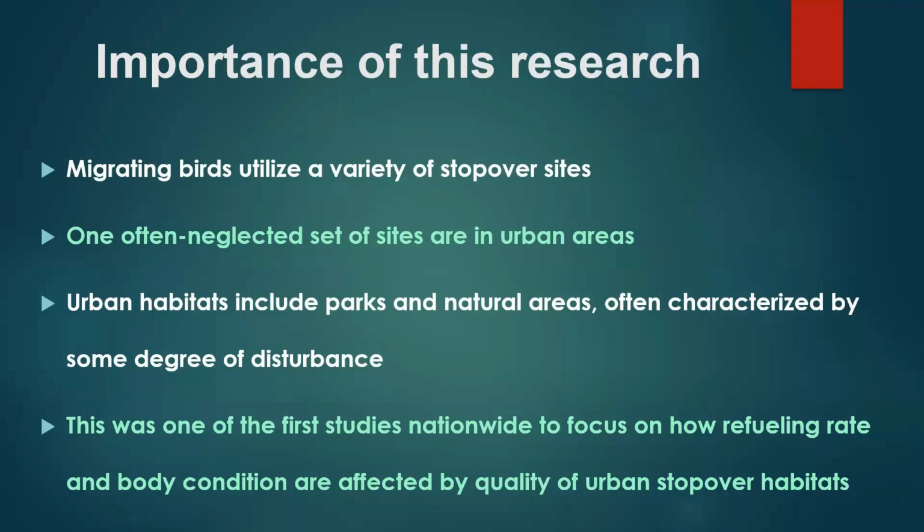Urban habitats include parks and natural areas, often characterized by some degree of disturbance. You will know that, of course, by going in any one of a set of Milwaukee County parks. Some are in much more pristine condition than others for horrendously long lists of reasons. And the degree of disturbance very clearly has an effect on birds' use of those areas. This was one of the first studies nationwide to focus on how birds' refueling and body condition are affected by the quality of those urban stopover habitats.